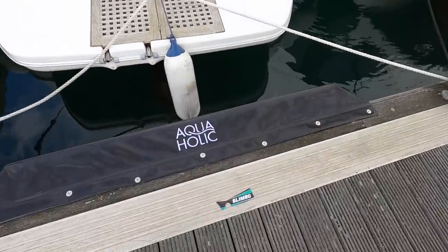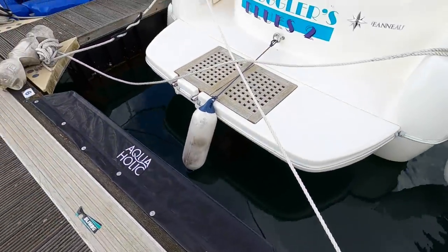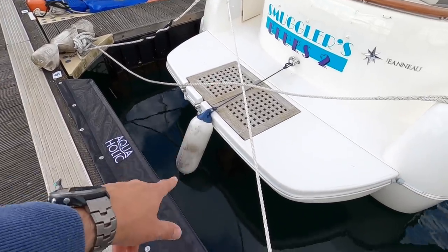The first is my new fender. My friend Dave Bullock from Coastal Marine Services is doing dock fenders, so he's made me one for my boat with Aquaholic on it. So we've got that across the back now. Traditionally, when we came in, we had this fender on the back just to protect the back of the boat if it came in a bit fast. Now we don't need to bother because we can take that off.